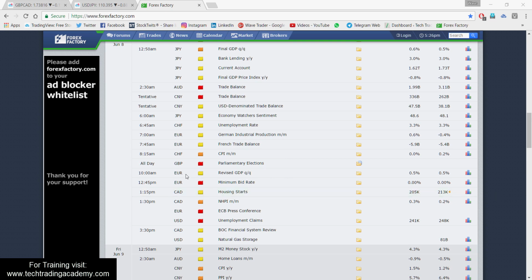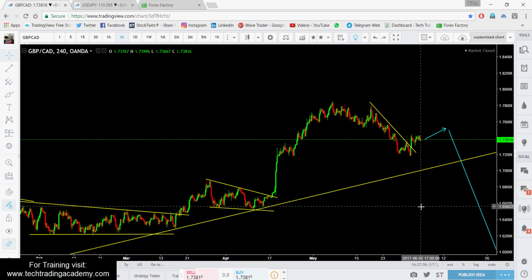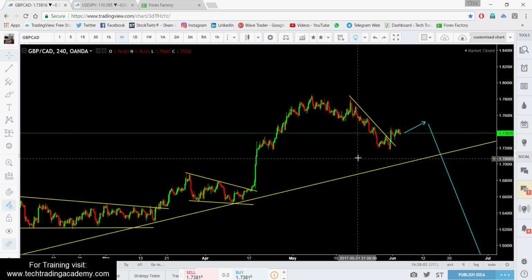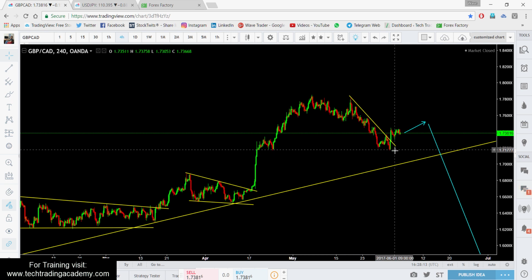Once this parliamentary election unfolds, no need to worry about that. Just use reasonable risk. Don't try to make all the money only in the next week. Some of you fellows are just setting up for the big waves based on this news event. Be careful, fellows. Don't use all your risk only on pound pairs.